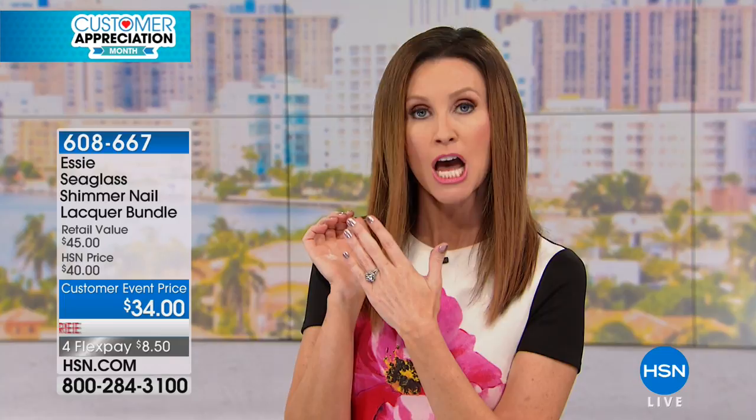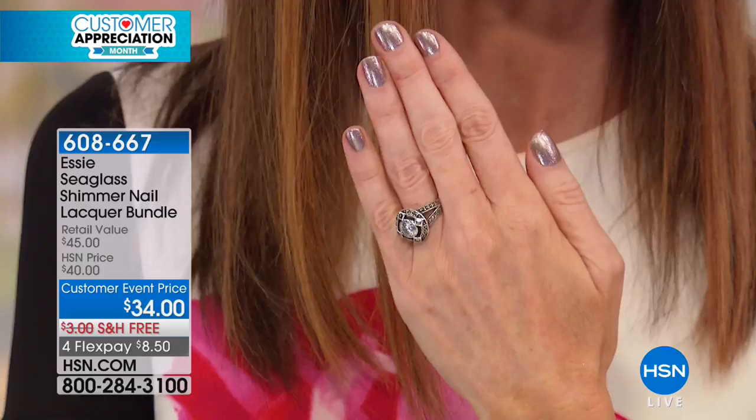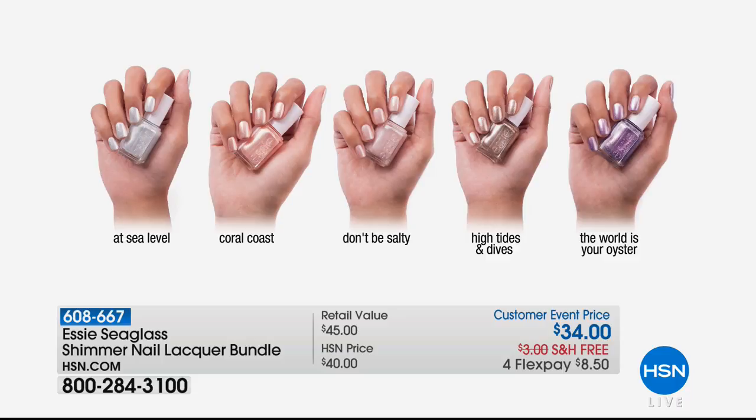This trend color that you're seeing right here, people have already been asking about it, by the way. You can't get this anyplace else but HSN, and not only my beautiful color, but four additional colors. For the price of less than four, you're getting five of the hottest, brand new, a new type of nail polish for Essie, by the way. Not metallic, not glitter, not shimmer, but brand new, gorgeous, dimensional, almost like the inside of a shell, basically, and you are getting five gorgeous colors.